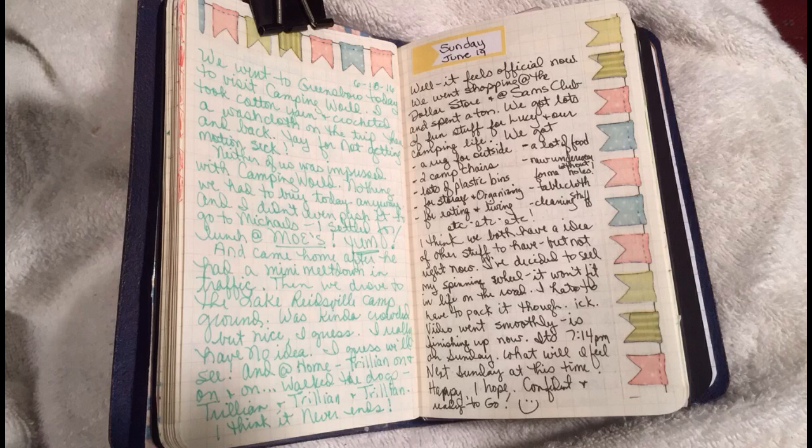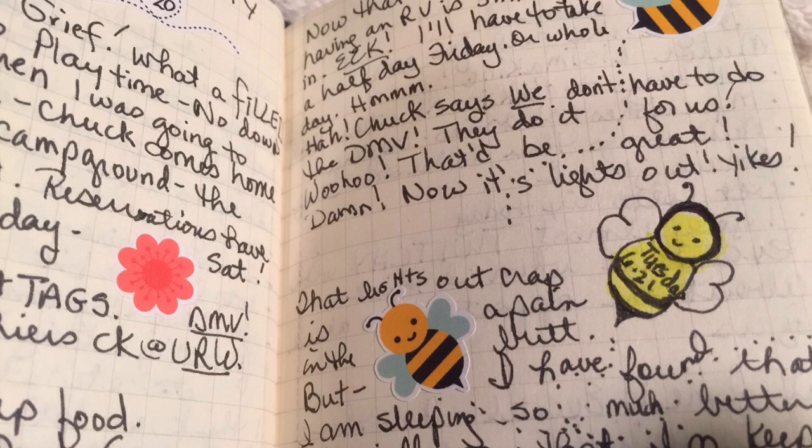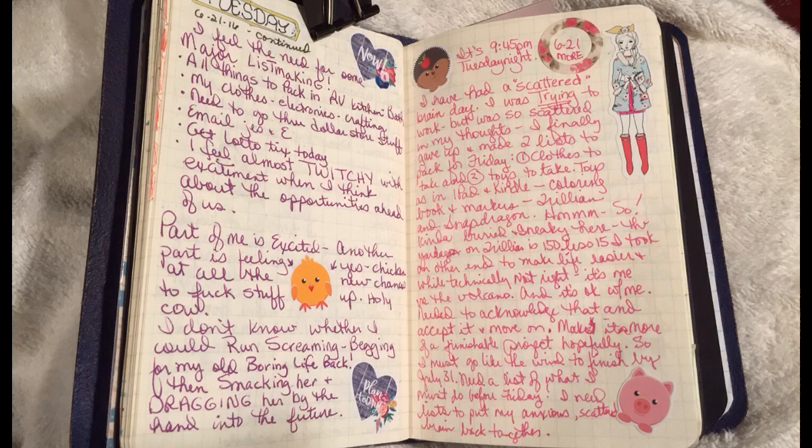Okay, so here in my journal, this is the beginning. This is June. Okay, this is last Sunday. And I was real proud of this page where I used the bumblebee stickers. And you see the little yellow bumblebee that is obviously the one that I drew. Look, that's where I put the date. I thought I was really getting crafty with that one.